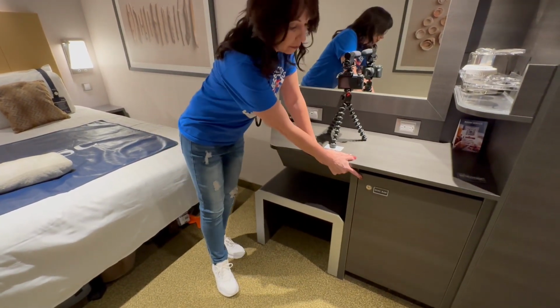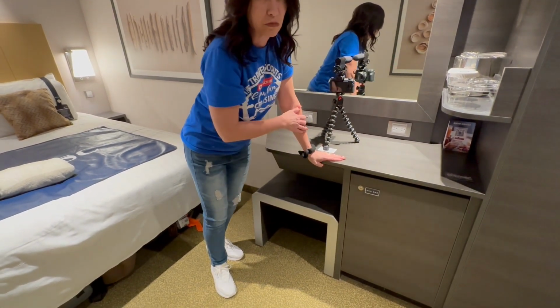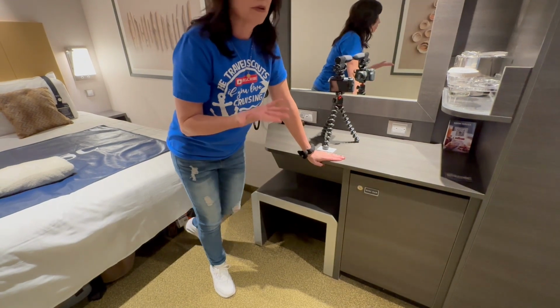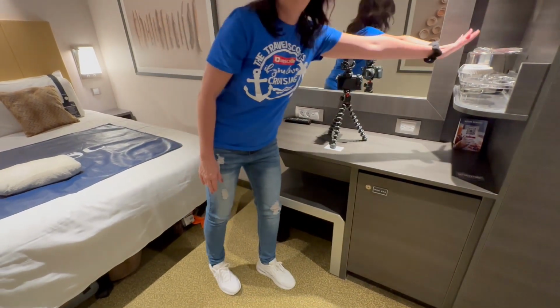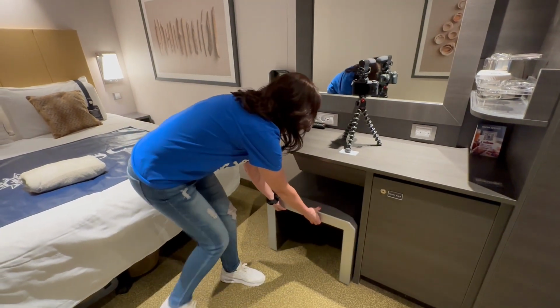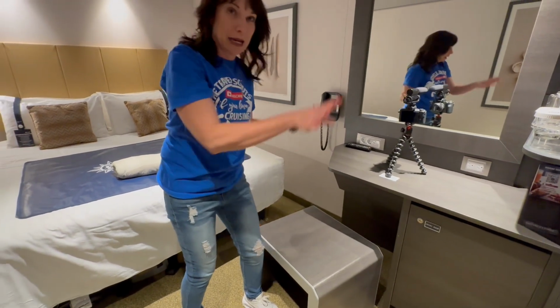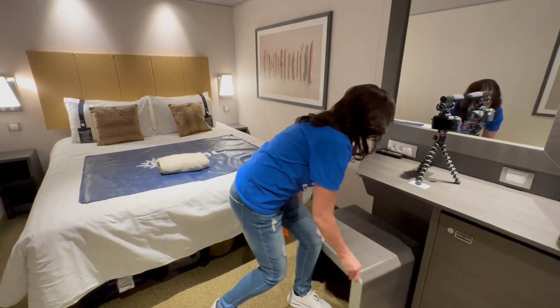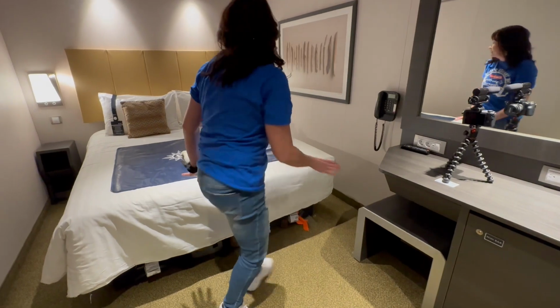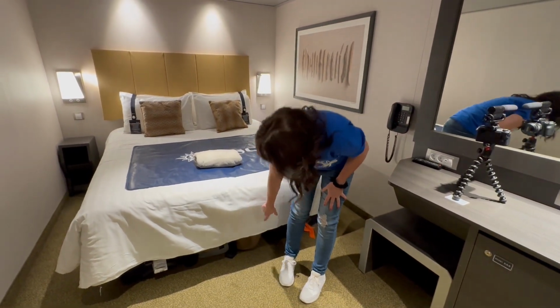And here is a mini bar. There is a lock on it, so I would imagine that this costs, so you would have to get your room steward to open that up, and again, it would be an additional charge. You have an ice bucket right here and a couple glasses, and then you have a stool. And this is a heavy stool, but pull that out, have a seat on it, put your makeup on, all that good stuff.